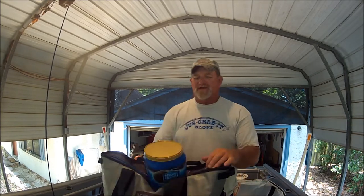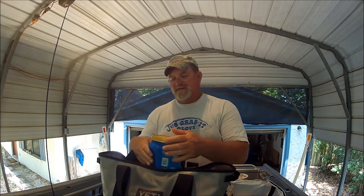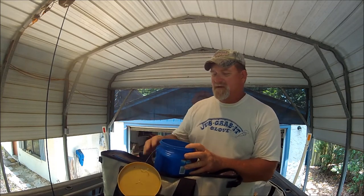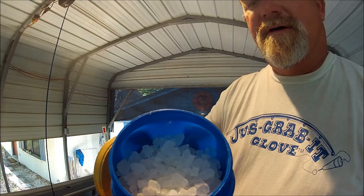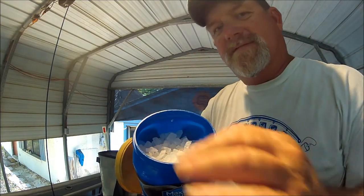I've been carrying this on the boat. If you don't keep your Maxwell House containers, I put a little piece of 100-pound test on there, keep my lid. Here's what I carry on the boat for when I really want to make things cold. Rock salt. Rock salt, folks.